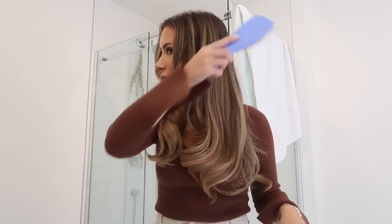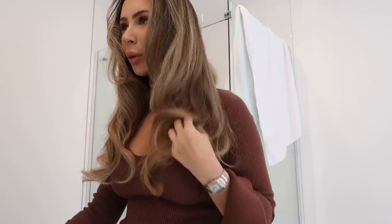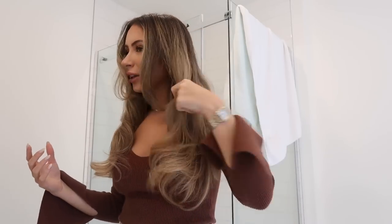Okay, so once you're done, it'll look like this, which looks a little bit crazy. If you want them to fall a little bit less, you can just leave them like this and eventually they will fall. I actually brush them through. So I'll go ahead and just brush it through. And then you get that super easy blown out look. The key I find really is putting it towards your face. I'm sure it would look even better if you alternated the way that you did it, but for me I'm too lazy to do that.